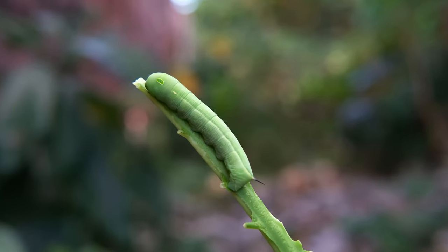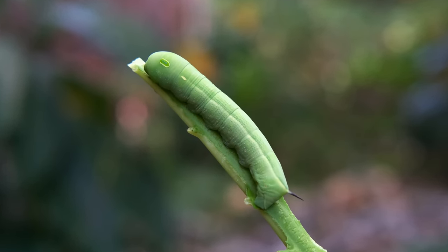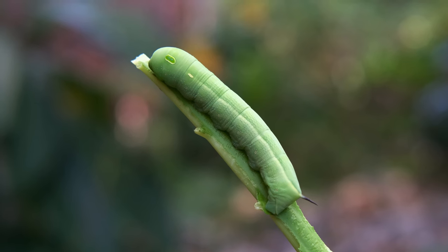Something I like about macro photography is you don't have to go very far to find your subject. This is my house, and this is the jungle. All right, let's go.